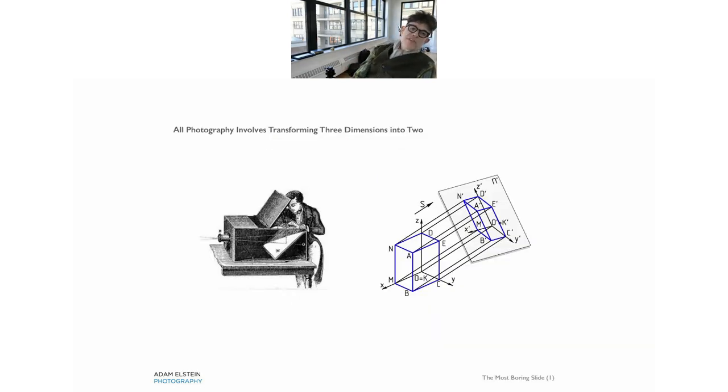I always have two boring slides in my presentation, and maybe more than two, but this is one of the most boring slides, just to understand where I want to go. All photography involves transforming three dimensions into two, right? We're projecting the real world from three dimensions onto two. So the orientation of the plane that captures the image determines what the embedded perspective is in the image. And that's kind of an important thing.